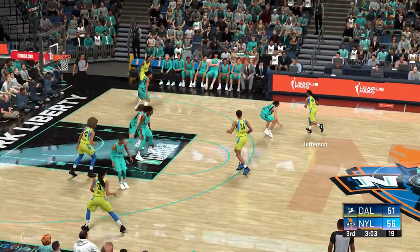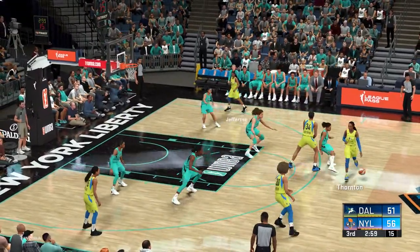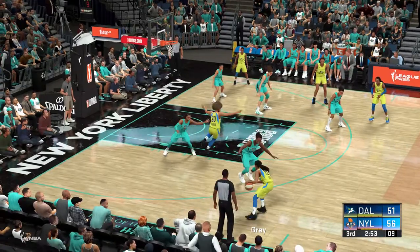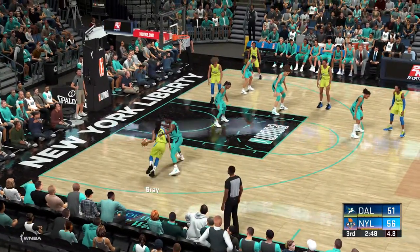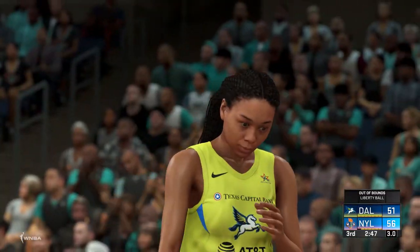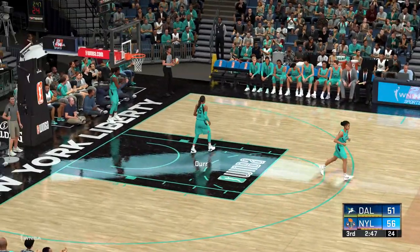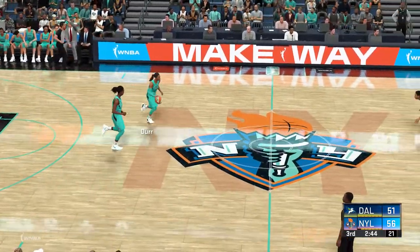And here's Jefferson. Pass to Thornton. Now here's Harrison. She's guarded by Wright. Gray outside. Down to five on the shot clock. Knocked away. Out of bounds. It'll go to the Liberty. New York in the lead.